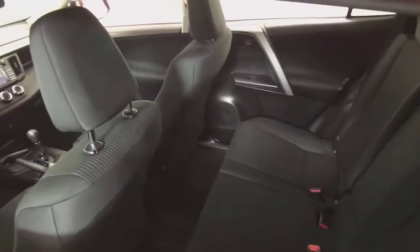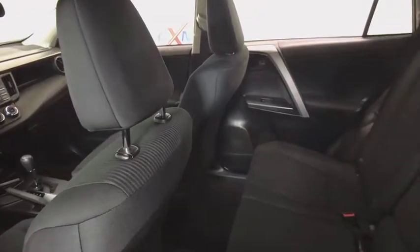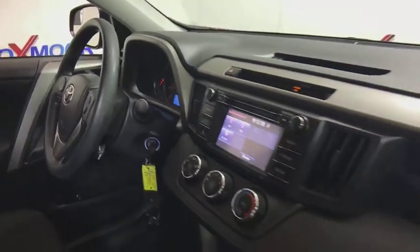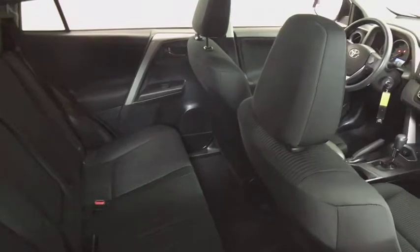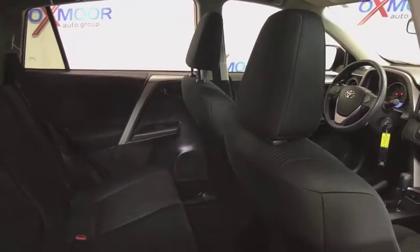Here are some of this vehicle's great options: traction control, dual airbags, power steering, four-wheel disc brakes, electronic stability control, CD player, rear window defroster, power windows, trip computer, remote keyless entry, brake assist, panic alarm, tachometer, overhead console, tilt steering wheel, front reading lamps, front bucket seats, rear window wiper, driver vanity mirror.